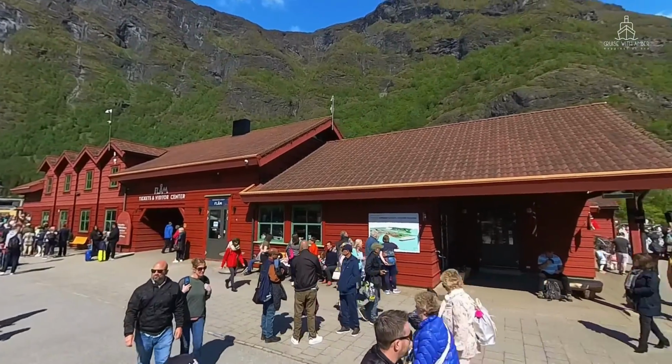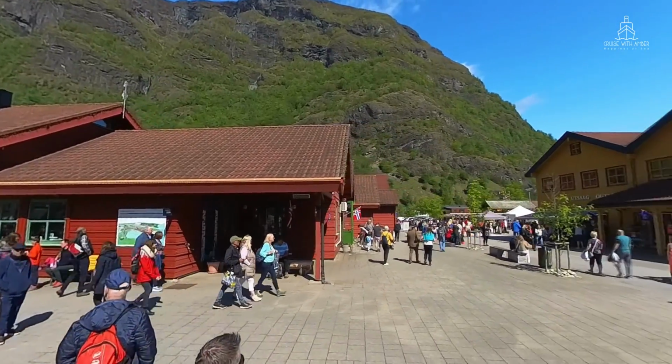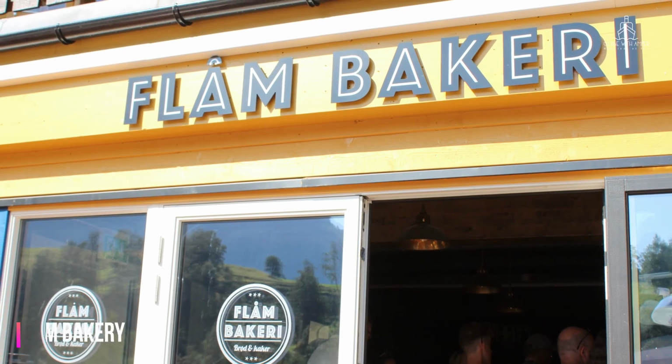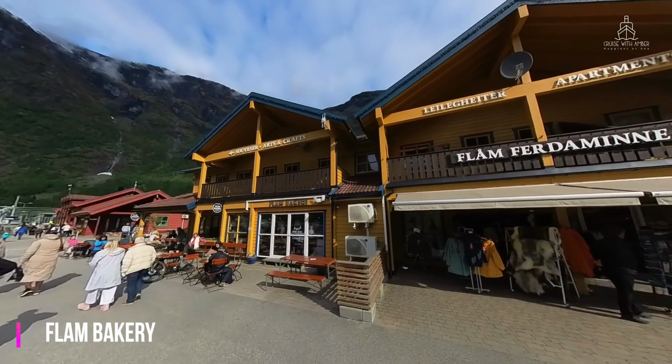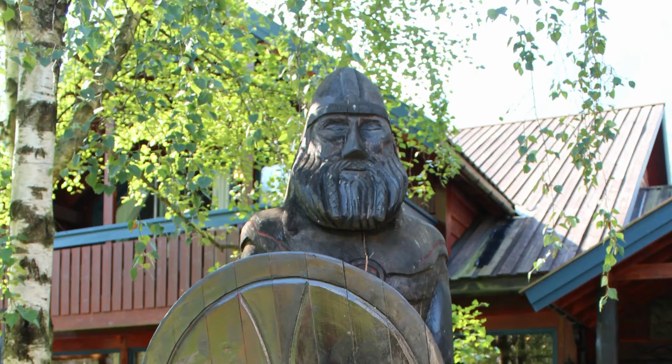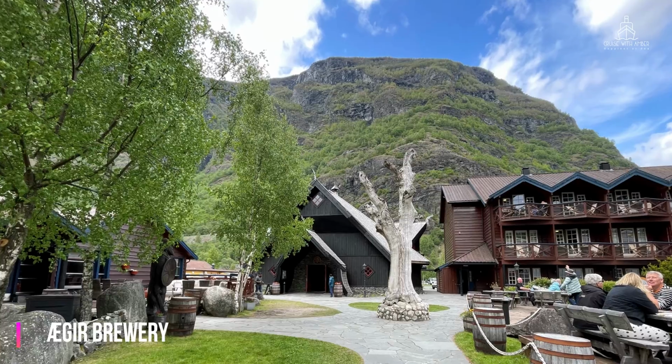If you want to sample some of the local fare in Flam, then here are my suggestions, and more information can be found in my blog post. The Flam bakery is centrally located on the quayside, just steps away from the Flam railway station. Next up, it's the Ager brewery. Well worth a visit if you're after that Viking longhouse feel.